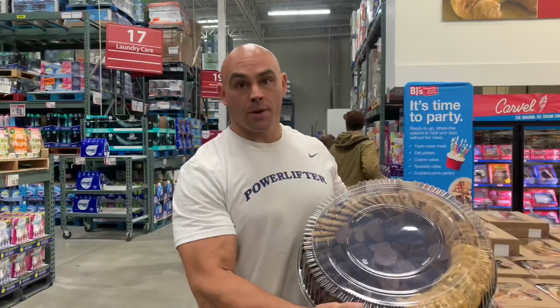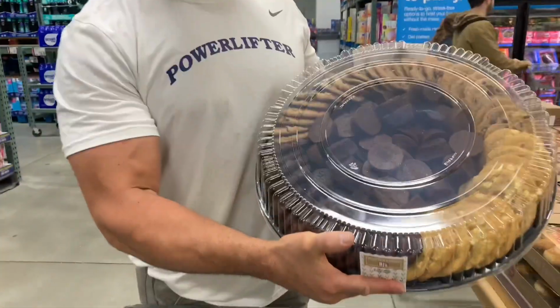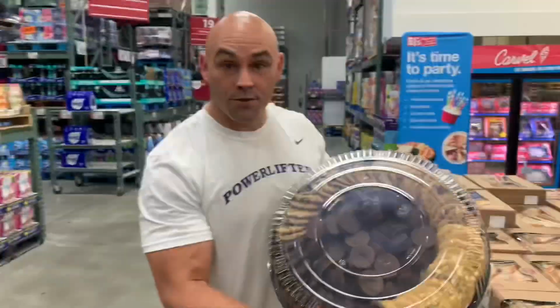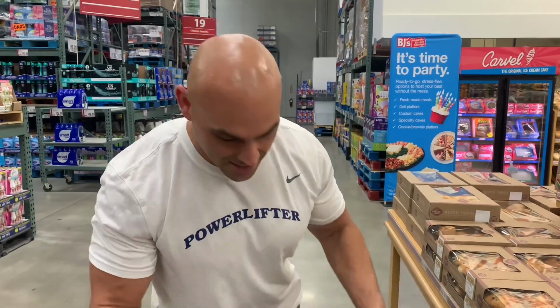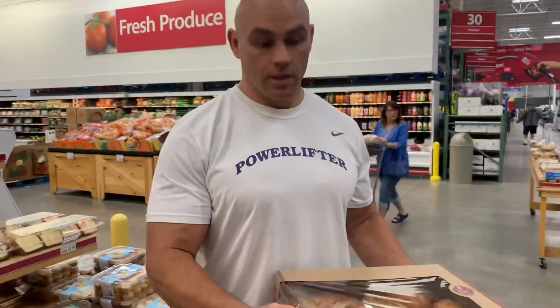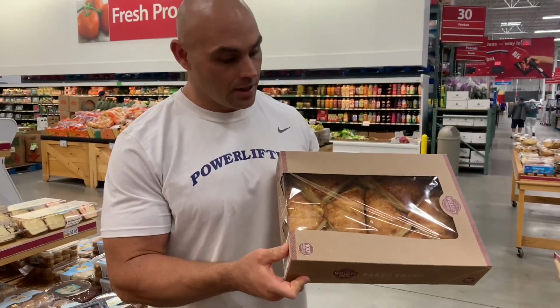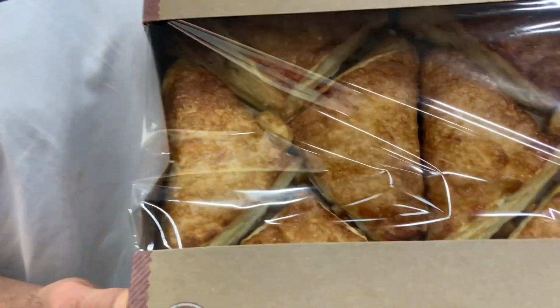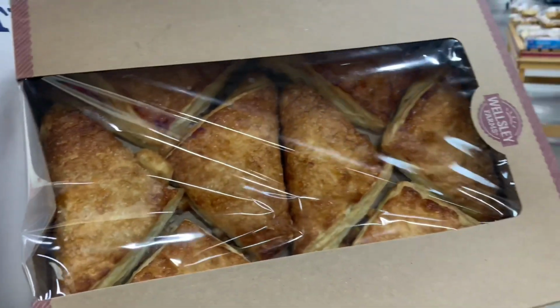Here we go. You ready? We got our first pick, an assorted thing of cookies and brownies. So here's our first pick. We're still rolling here at BJ's. Second pick, apple turnovers. These are gonna go absolutely fantastic with the huge amount of cookies we just got.